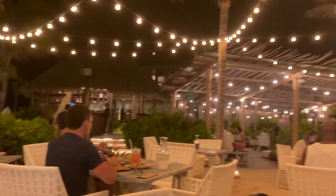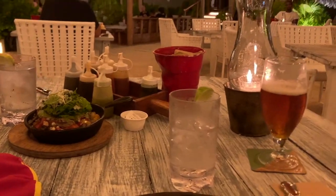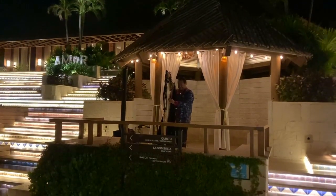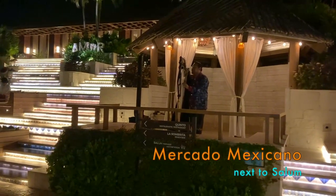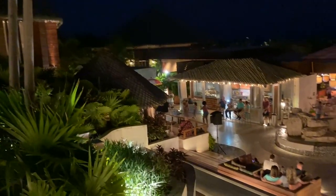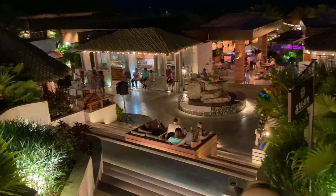And Saloom wins again. Great DJ too. And live music. And it turned out that Mercado Mexicano had multiple nights with live music. Great vibes, really fun, highly recommend going down there when you visit.